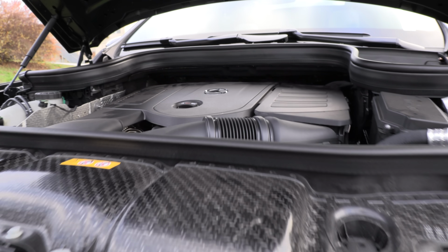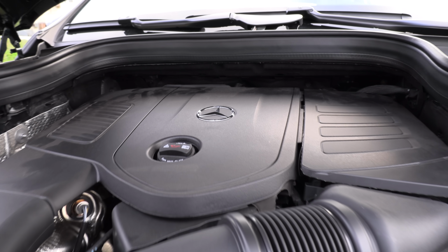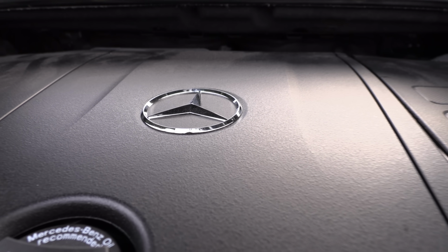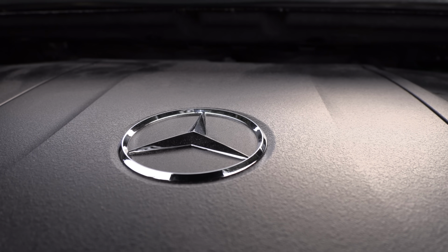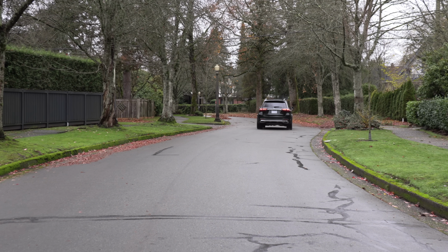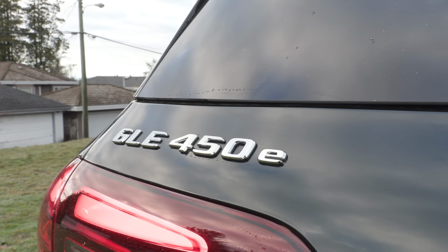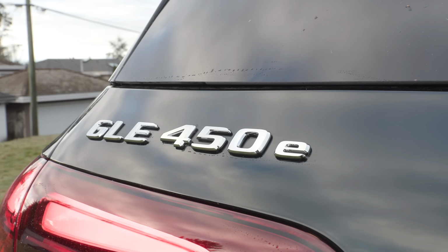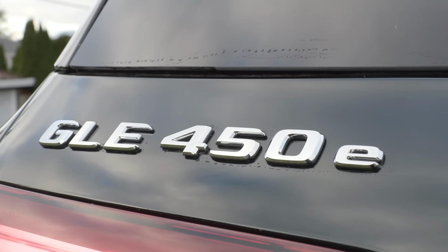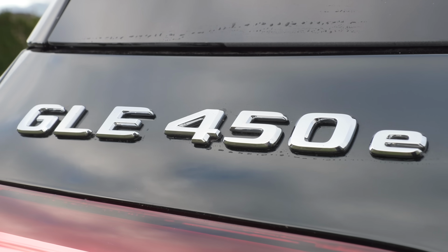What's under the hood and floor of this thing? A 2-liter turbocharged 4-cylinder with a plug-in hybrid electric motor. It's matched to a 9-speed automatic transmission with a combined 381 horsepower and 479 pound-feet of torque. It is a 23.3 kilowatt-hour battery with up to 77 kilometers, 48 miles of range, standard all-wheel drive.